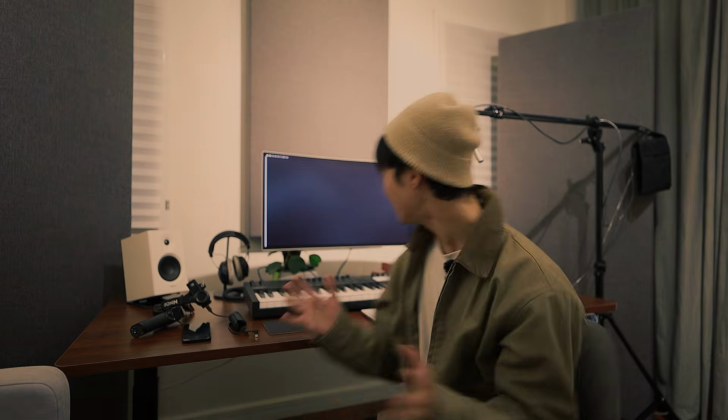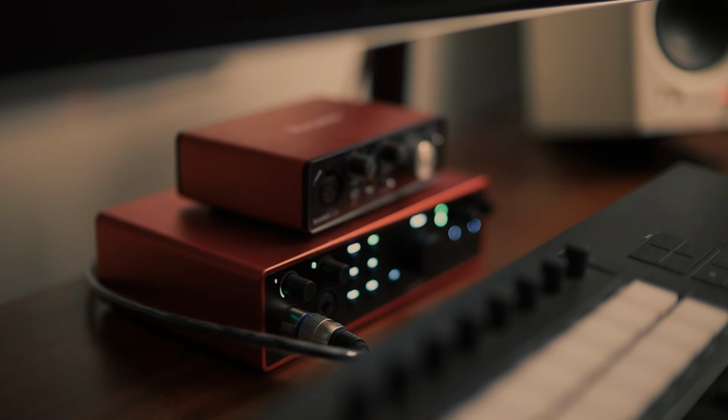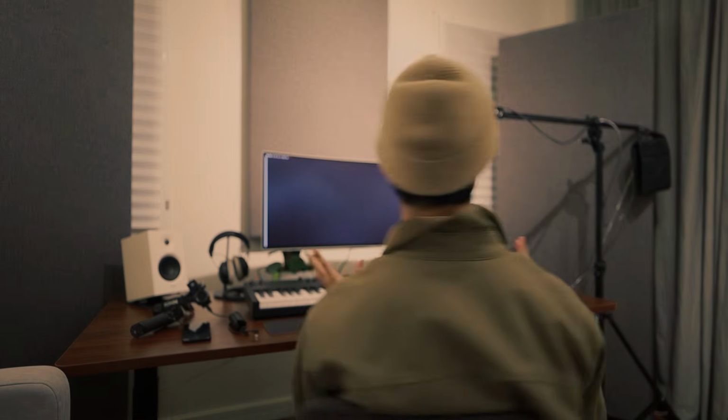Moving on to the, oh my god, I'm drifting way too far. All right, so moving on, this is the work studio itself. This is my computer that I use pretty much for all of my creative work, all of my videos and everything. I pretty much do them all here.